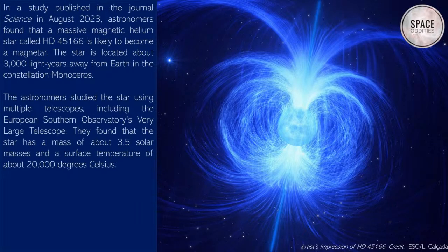In a study published in the journal Science in August 2023, astronomers found that a massive magnetic helium star called HD 45166 is likely to become a magnetar. The star is located about 3,000 light years away from the Earth in the constellation of Magnetars. The astronomers studied the star using multiple telescopes, including the European Southern Observatory's Very Large Telescope. They found that the star has a mass of about 3.5 solar masses and a surface temperature of about 20,000 degrees Celsius.